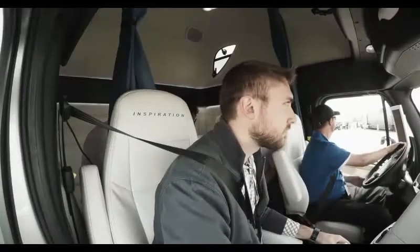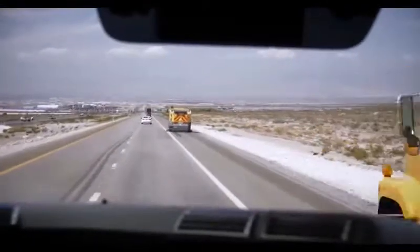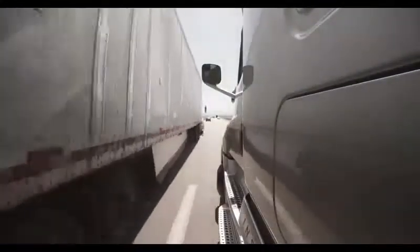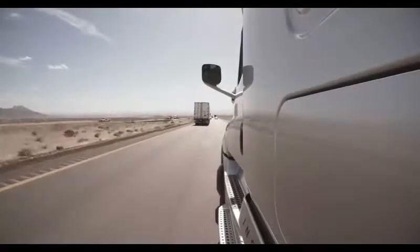Daimler gave us a ride in the truck on the public highways outside of Las Vegas. The experience was actually pretty normal. There were a few instances where the driver had to take control, like getting on and off the highways or getting around construction vehicles, but for the most part, the drive was pretty autonomous. The only thing that was weird about it was you could feel the truck drifting from side to side as it kept itself in the lane.